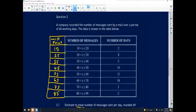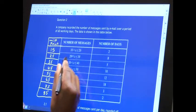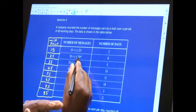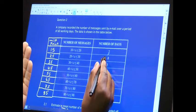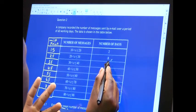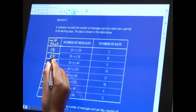If you go to the second class, between 20 and 30, the number of messages we got were between 20 and 30. However, that happened over how many days? It happened over 8 days. But we don't know which messages we received on which day. So we're going to claim that on each one of those days, we got 25 messages.